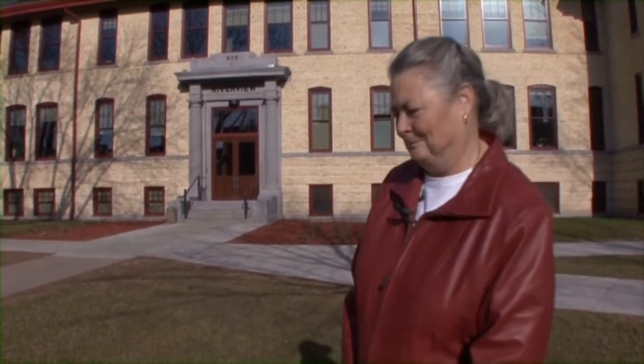Behind me is the main entrance to the building. It is granite that is also from a quarry here in the St. Cloud area. So I'd like to invite you inside and we'll take you on a tour of the building.